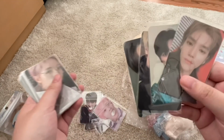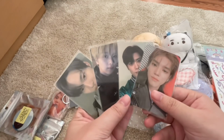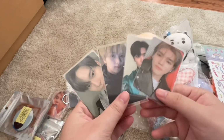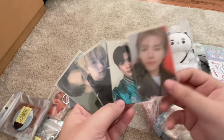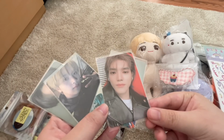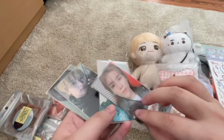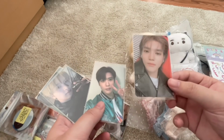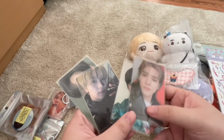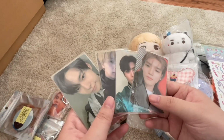So these are the Fansign photo cards first. These are so pretty. Actually, I think Jan's picture is a little bit dark, but I really, really like Taeyong's card. Taeyong was actually my top priority for sorting because I wanted to get him for my friend because I purchased the cards I need already off another seller that was selling cards individually.